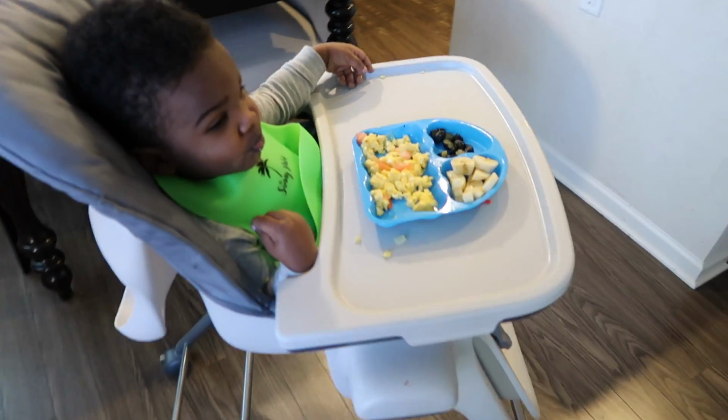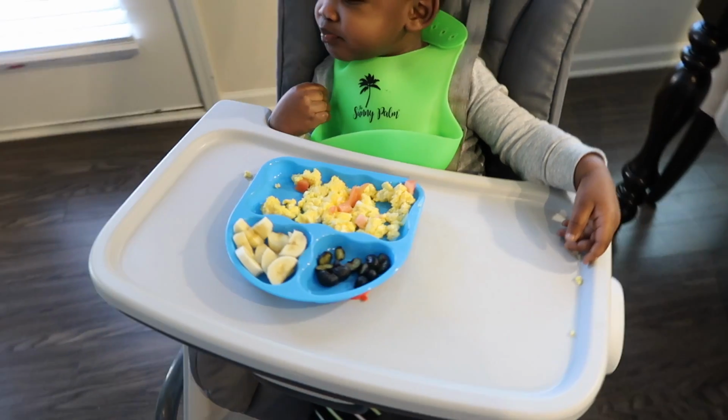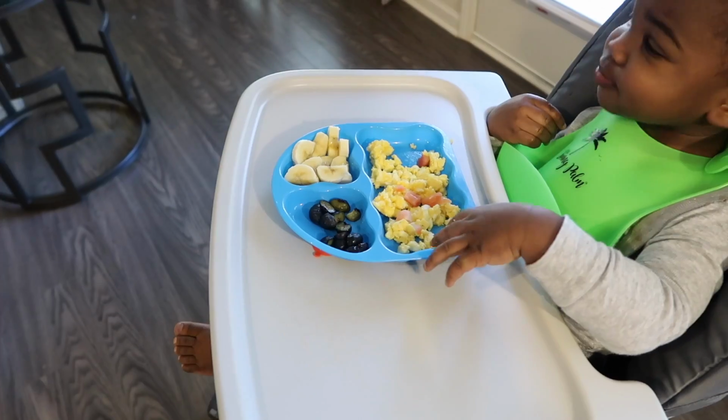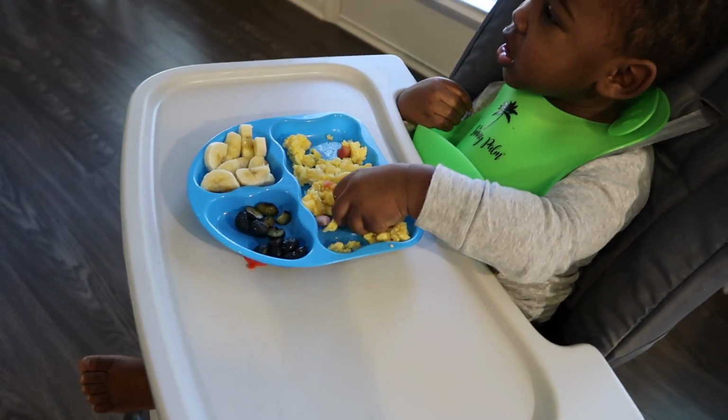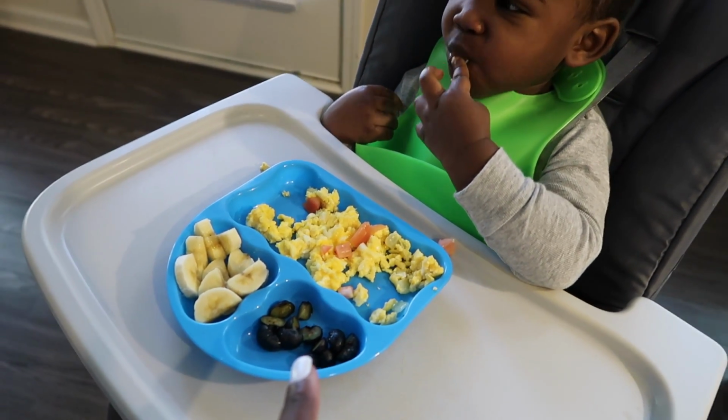So the official breakfast menu for today is eggs with a little bit of whole milk in them. They are lightly seasoned with chopped onions and garnished with some tomato. There also is a little sprinkle of cheddar cheese. He has bananas and some halved blueberries.